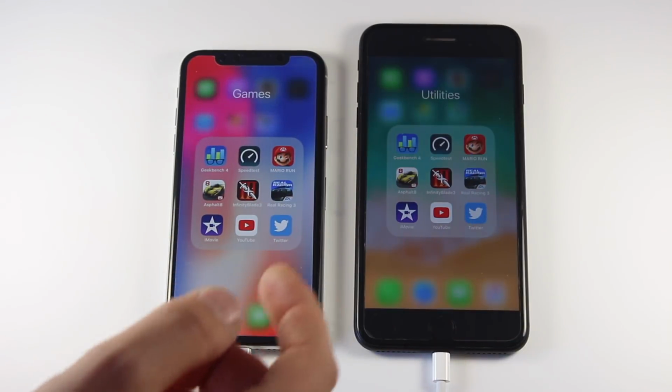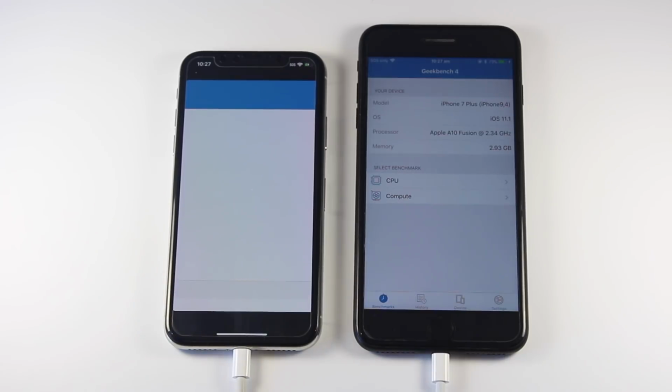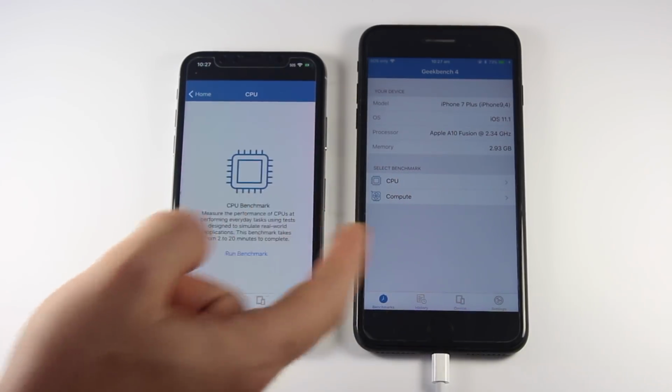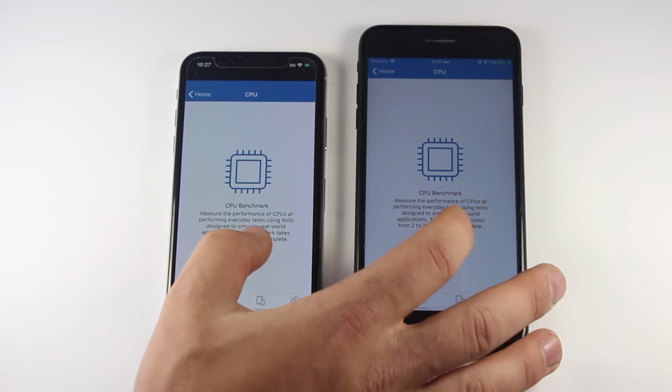So first of all, I want to run a Geekbench on both devices just to get us started. Obviously, they're both running iOS 11.1, as you guys saw. A11 Bionic chip here and A10 Fusion chip there. So there it is. Both running 3 gigs of RAM as well. So we'll see which one comes up on top.